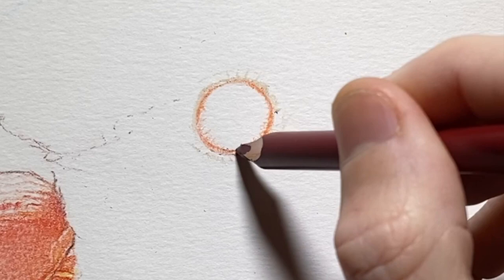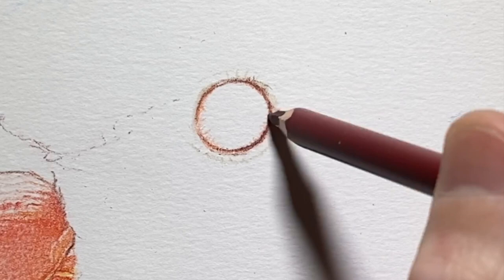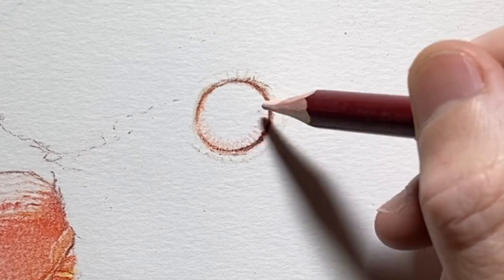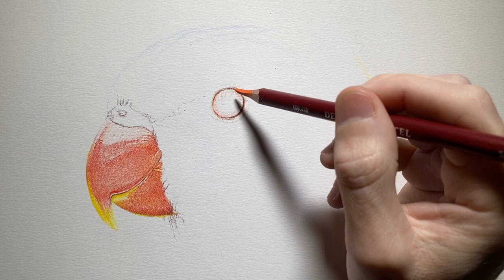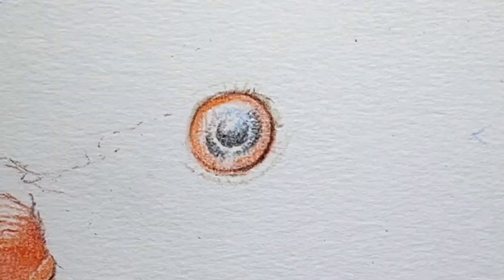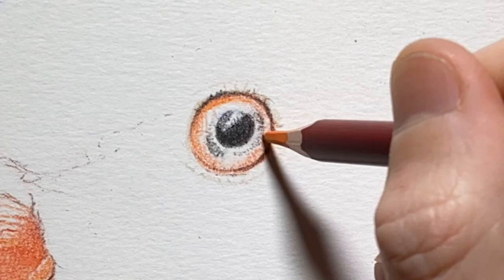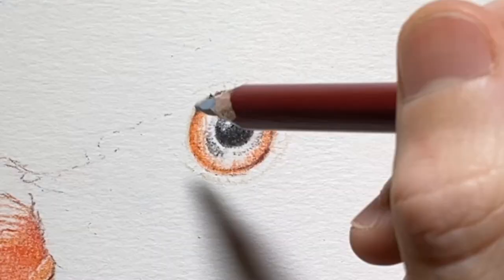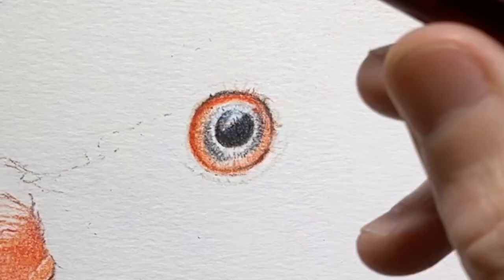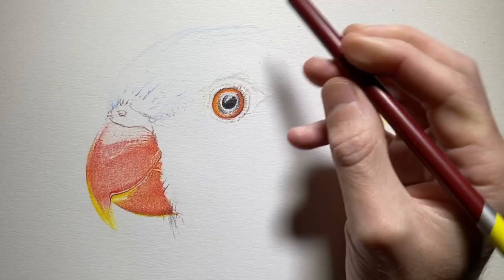You can take a dark colour like a burnt carmine to outline the very edge of the eye. Using a very light colour like flesh, I'm working inwards from the edge to highlight that first band, and then working in some orange on top. And then that second band and the pupil. See, I made a little mistake there, came in too close to the pupil, but because we haven't been pressing too hard, we can fix that quite easily.